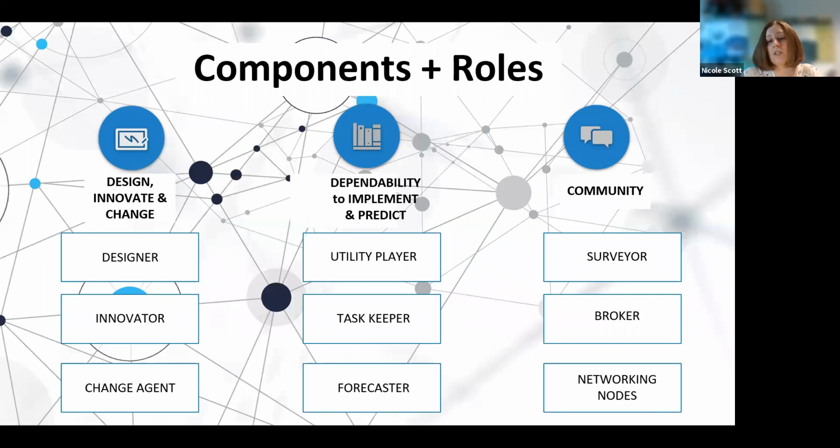In addition to these 3 critical components, we've identified 9 key roles which we initially referred to as hats that we wear and change throughout the day. But for today, we'll just refer to these as roles. Before I hand things over to Jyothi, who will describe the creativity components and its roles of designer, innovator, and change agent, are there any questions?